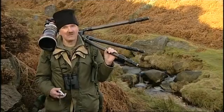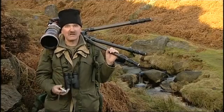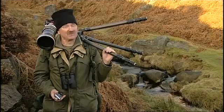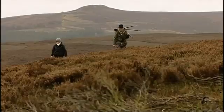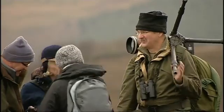It doesn't matter whether you've got a large camera like this or a camera like this, you still need to be able to switch it on quickly, choose the right function, because those magical moments may only last a few seconds. True to Paul's word, our few seconds had arrived. Yes! Brilliant!